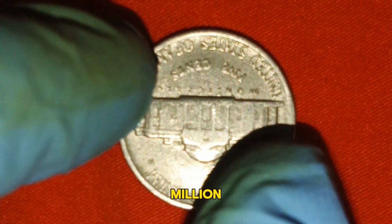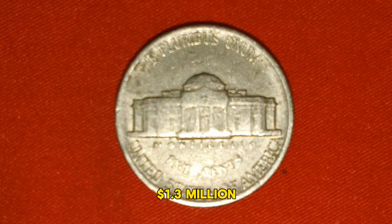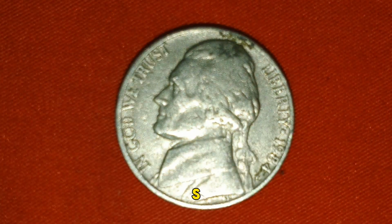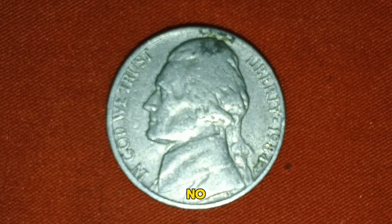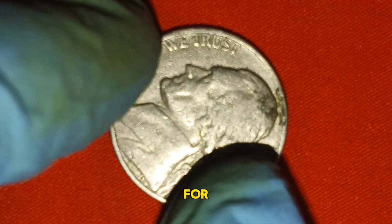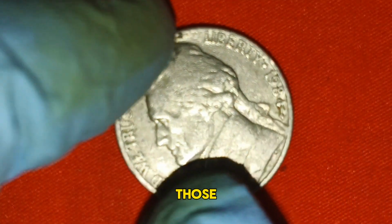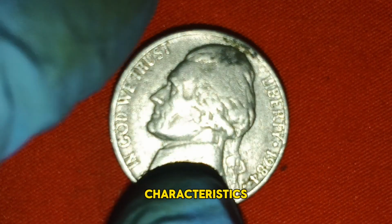But what about the $1,000,000 claim? Is there a specific coin that sold for $1.3 million? After hours of research and digging through auction records from places like Heritage Auctions, PCGS, NGC, and Great Collections, the answer is no. There is no publicly recorded sale of a 1984 P Jefferson nickel for anything remotely close to $1,000,000. The highest known values are still in the low thousands, and even those are for very specific examples in pristine condition with rare strike characteristics.